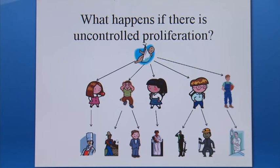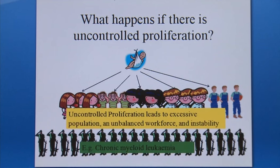So what happens if you have uncontrolled proliferation? So let's say that instead of this all being controlled, this sort of expansion here, so we get lots of these people out of that stem cell, let's say we lose control of that and we just get uncontrolled proliferation. In particular, if one group, like the army, takes over, okay, we have sort of completely unbalanced, we get excessive population, an unbalanced workforce and instability. And this example is chronic myeloid leukemia.